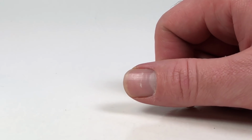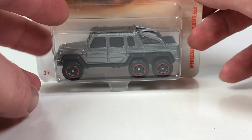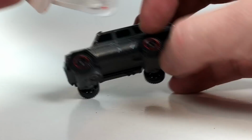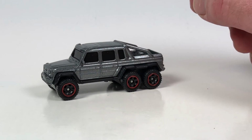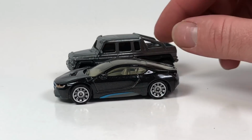Next up, let's blow through some Matchbox real quick, right? Let's do some of the mainline cars. So here is the Mercedes-Benz. You guys have all seen this casting before. It probably isn't too exciting for you. So we'll just open these 3 that I got right in a row. God, now that I'm looking at this i8, did I already get this car? I don't remember if I did or not, but it is pretty cool looking.